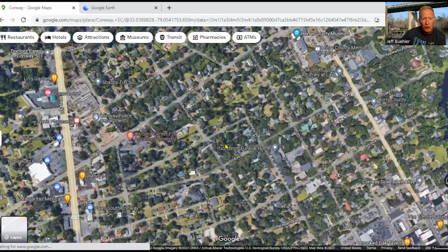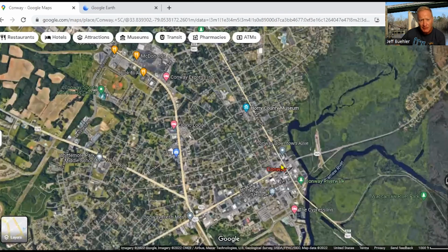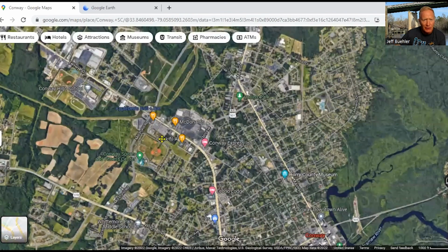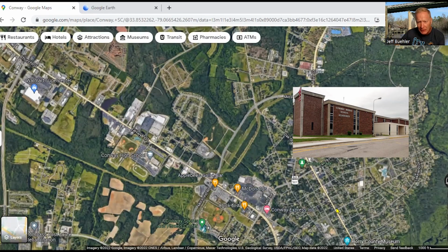As you start to move a little further out, we're going to jump from Main Street over to the Highway 501 bypass. Okay, now from 501 bypass, we start to get out into areas where you're going to find the Conway High School. Conway Middle School, by the way, is right in this area. It is in the downtown area.